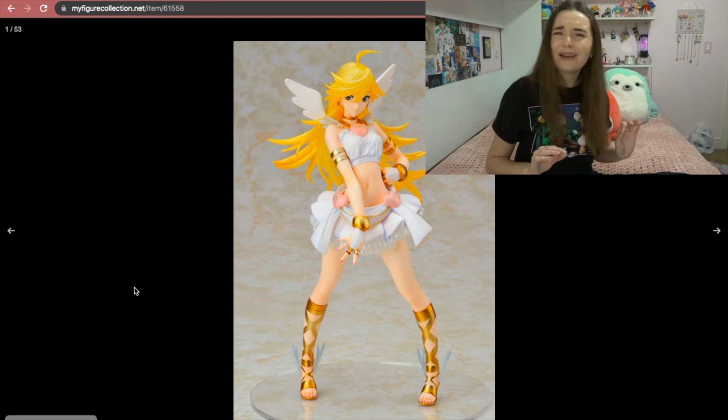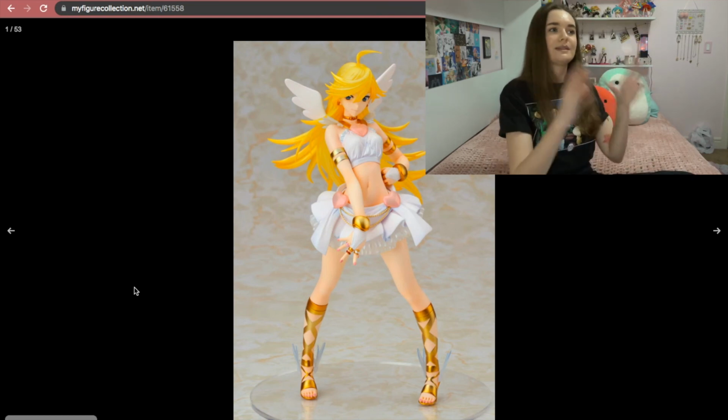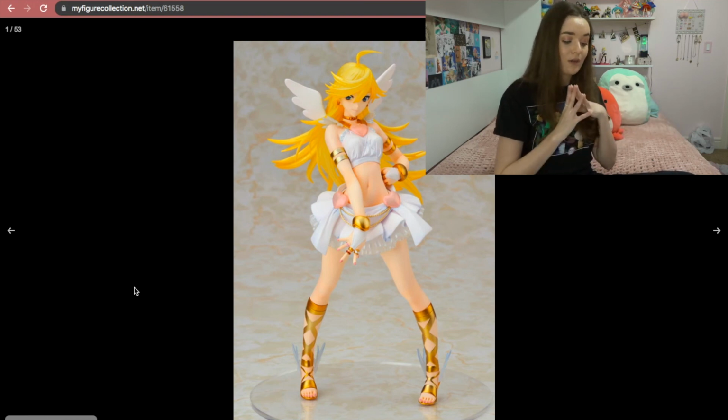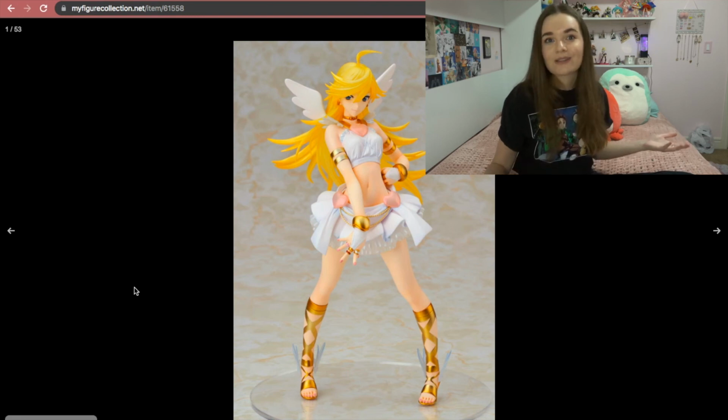And I kind of don't want the set of them, which is really unique for me. Usually I work in sets where I'm like, well, if I'm gonna buy one, I should buy the other. But honestly, I would be okay with just having Panty. I really like Panty's design. I think she looks really, really cool. And of course it's Alter, so the figure is just gonna be amazing quality.